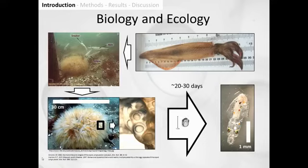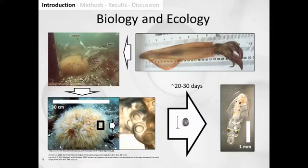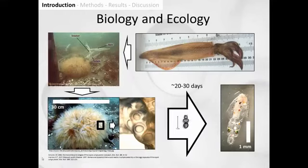But if you look at the very top of the photograph of that paralarva, you can see there's kind of a pinkish mass. That's essentially its gut. It's been feeding. It's got essentially a belly full of plankton. In this case, we were feeding it zooplankton from Provincetown Harbor, and it was feeding quite well.